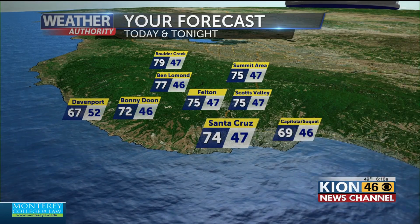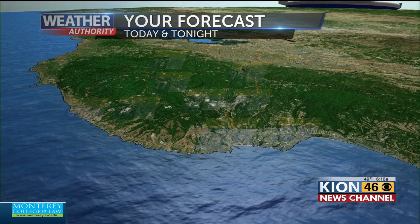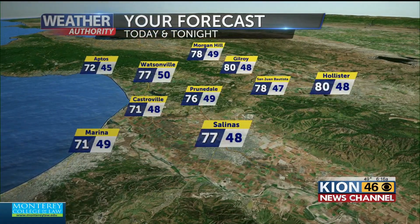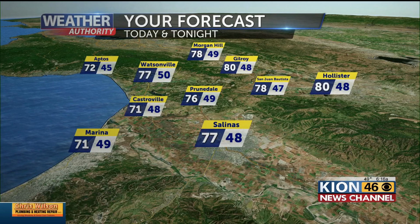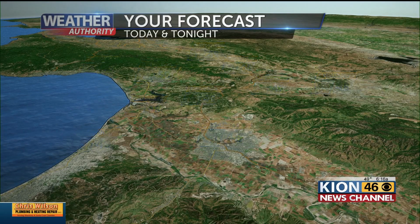Temperatures today will be in those 70s on the north side of the bay. We'll be in those mid to upper 70s in the Santa Cruz Mountains, and as we head down the coast, you can expect a very nice beach day out there for many locations. We're going to be in those mid to even upper 70s in Watsonville, 77 in Salinas, 80 in Hollister. Santa Clara Valley will be in those upper 70s to low 80s.